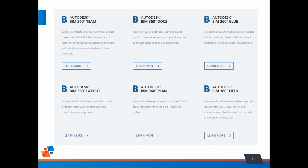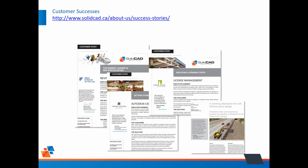And right now there are the offerings from Autodesk on BIM 360, if you're not familiar with them. There are a lot of different modules available, and if you have any questions about them, please reach out to us. They are very, very good offerings right now, and promos are available if you are interested.